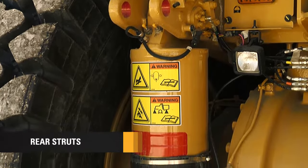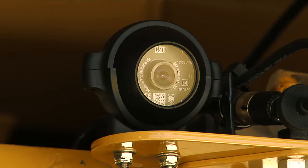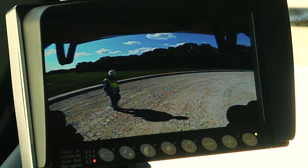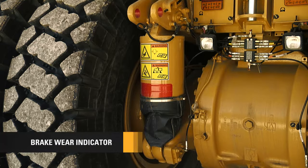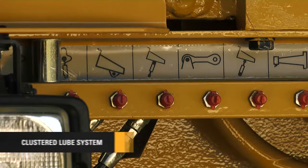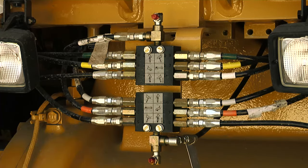On the rear of the machine, the rear struts are now positioned with the cylinder rod pointing down to extend seal life. The Waves camera is an important safety option that displays a 115-degree field of vision to the rear of the machine. With a 7-inch color monitor in the cab, this increases operator confidence when backing up, and it can significantly shorten cycle times. A brake wear indicator is located on the inside of both rear wheel groups, standard on all G-Series trucks. There are 3 clustered lubrication points at the rear of the machine and on both side rails. If the machine has the optional AUTOLUBE system, it is mounted at the rear of the right-hand cab access walkway.